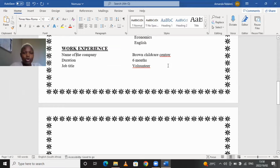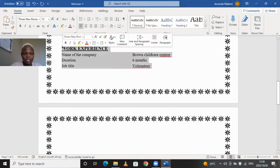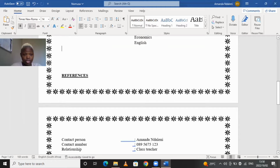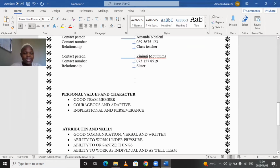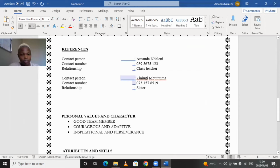So let's say now you do not have any experience, you did not volunteer in any way. You're going to delete this part because it's not important. You did not work, so you deleted that part. Now you only have this part, the references. The only important thing in your CV is your references, because those are the people who are going to tell if you really are the person you have written in your CV.